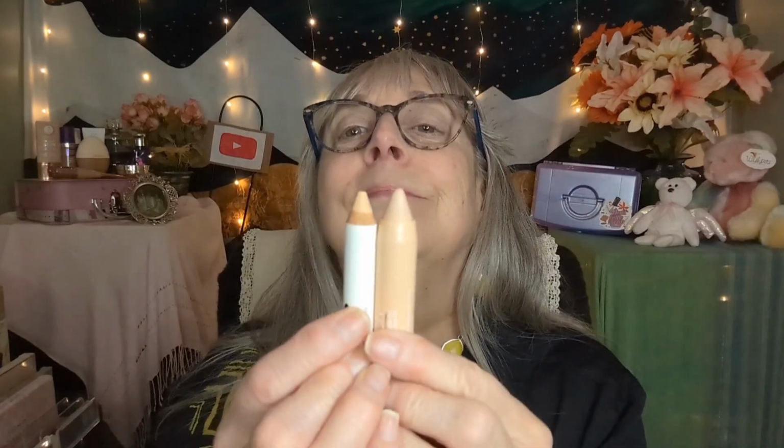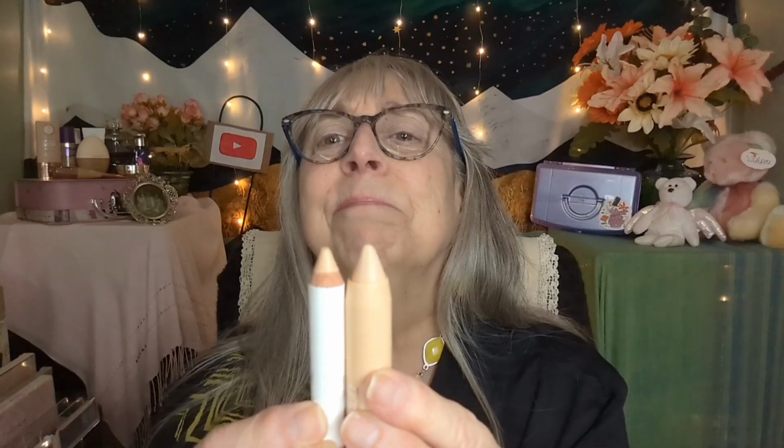And what I wanted to do was compare it with my L'Oreal True Match Super Blendable Crayon Corrector. Let's look at these two together. And how about this one? So this ought to be interesting. I'm going to do one eye with the L'Oreal and the other eye with both of the pencils that I got from Jones Road.